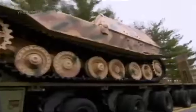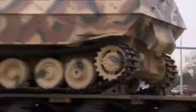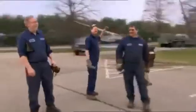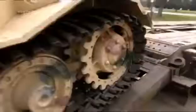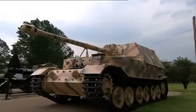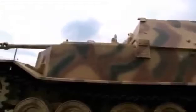She's only one of two left in the world. She's traveled 4,000 miles across two continents and survived the greatest tank battle of all time. Come on, baby! Oh! Bingo! Home at last. Finally, the Elephant can stand proud with the other treasures at one of the world's greatest tank museums, thanks to the dedication of this tank crew.